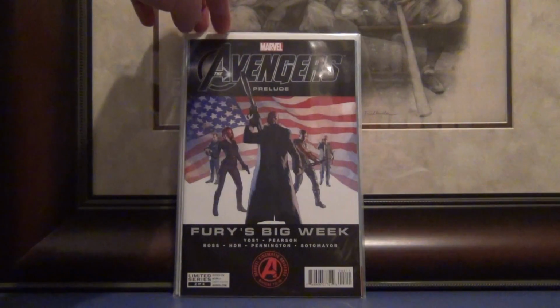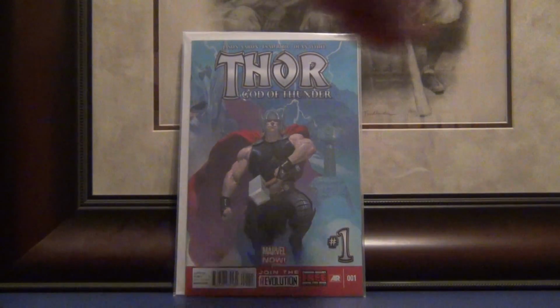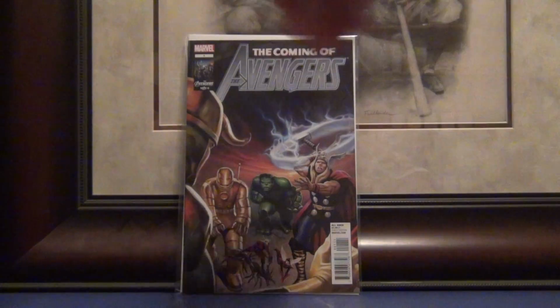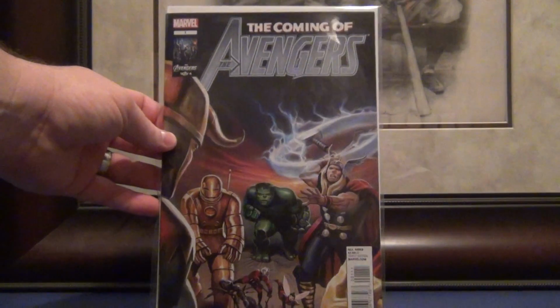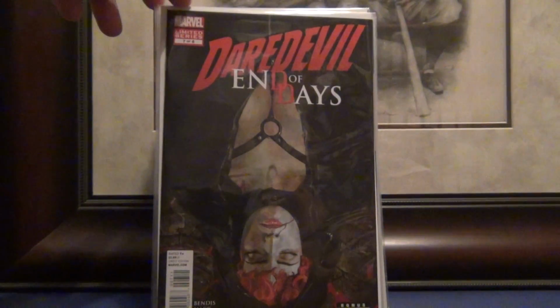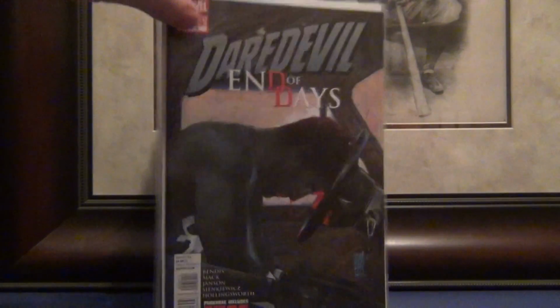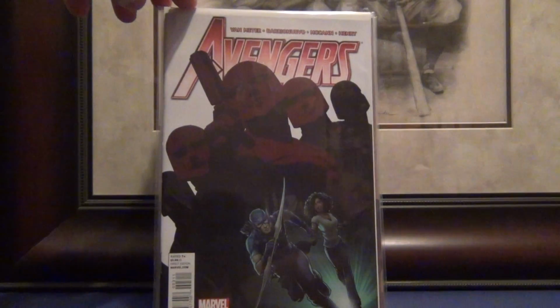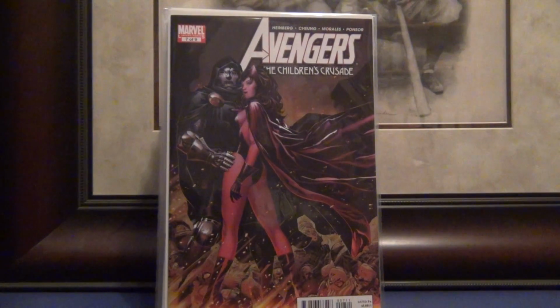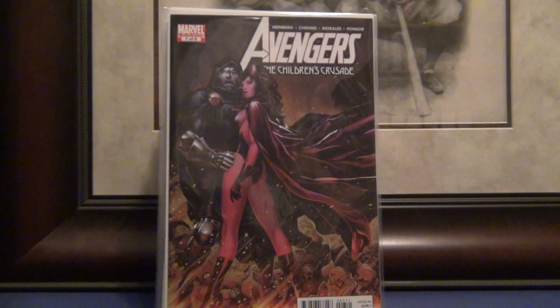3 of 3, 2 of 4. God of Thunder, for 19 cents, I ended up getting 2 copies of that. The Coming of Avengers, which is retailing issue number 1. Daredevil End of Days, number 7 of 8, 5 of 8, 8 of 8. There's Avengers Solo 3 of 5, 1 of 5, 9 of 9. I did a pretty good job of not getting duplicates. I had the binder with me.